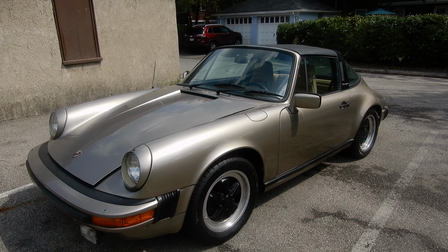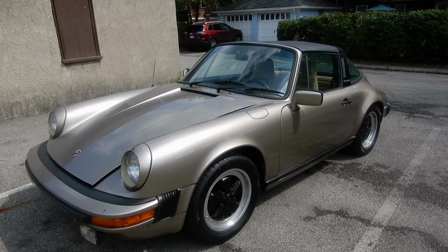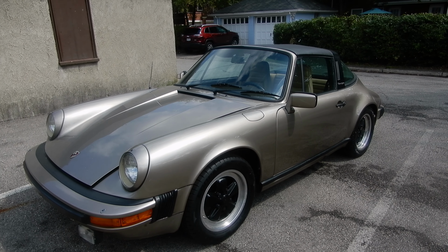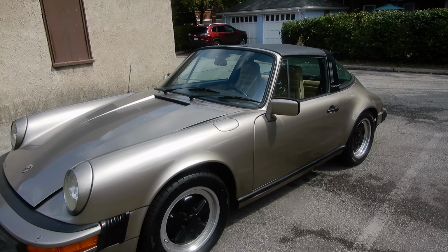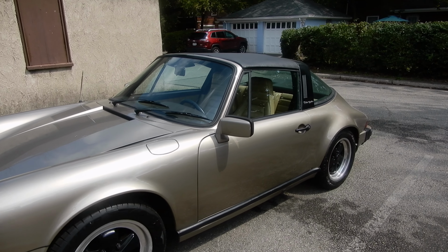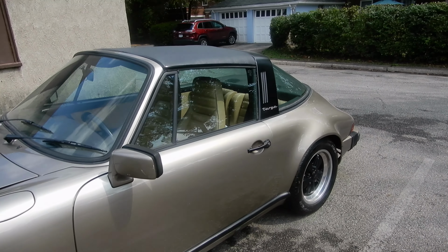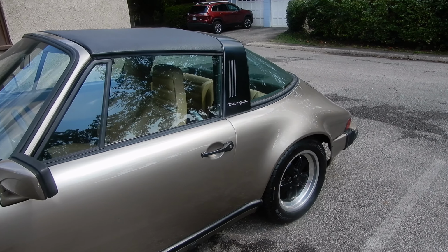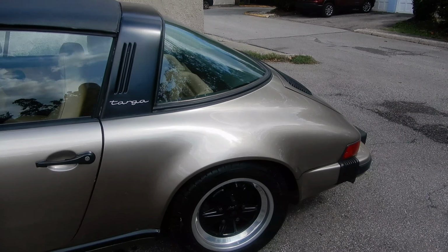So this one is a 911 SC that went from 1978 to 1984. The advantage of buying a 911 SC is that most of the things or defects that were found in the earlier models have been resolved on this car.